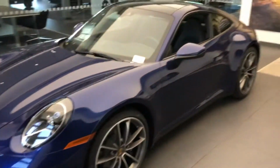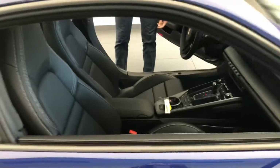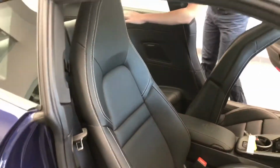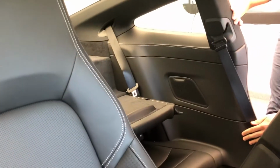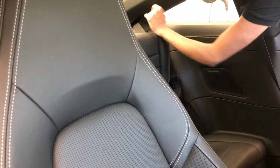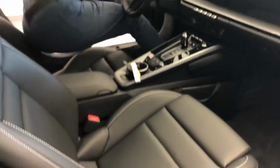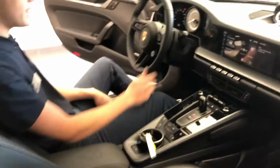We'll jump on inside. Jump on the other side there. Just wanted to show you these awesome leather seats. So these little tethers here give you access to the rear. And then in the rear as well, there's little levers down here. You pull down, actually pull the seats down flat for extra cargo room in the back, which is great. Jump on in. So this vehicle has the 14-way power seats. We have a 4-way available, 14-way, and then an 18-way. That's the highest offering that Porsche has.